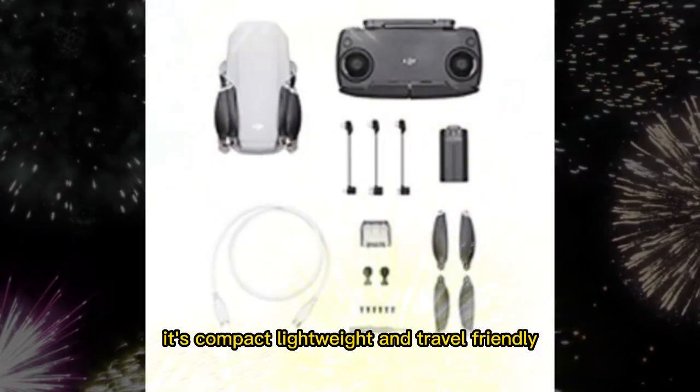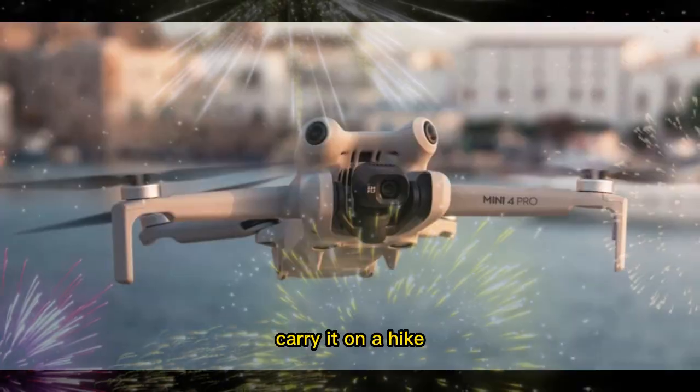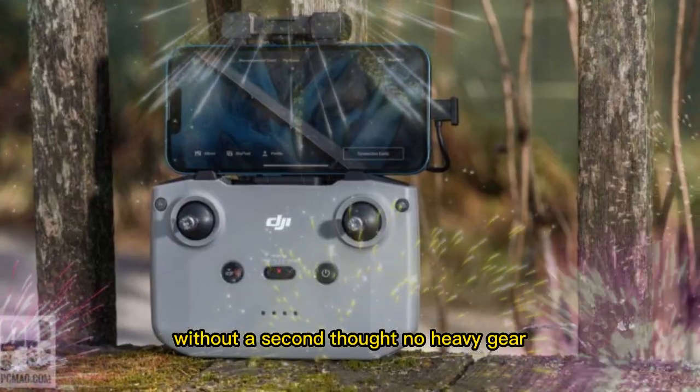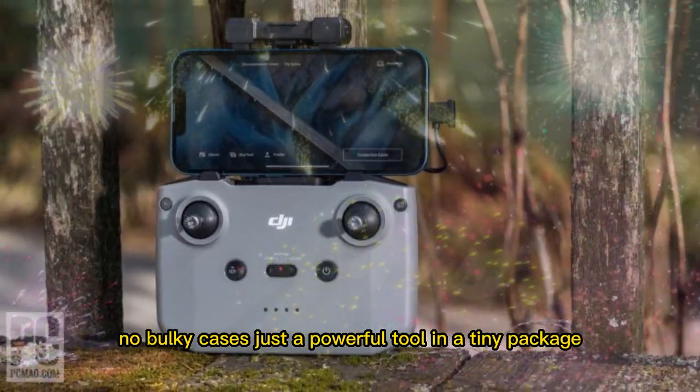Of course, it still keeps the foldable design DJI Mini drones are famous for. It's compact, lightweight, and travel-friendly. You can toss it in a backpack, carry it on a hike, or bring it along for your next adventure without a second thought. No heavy gear, no bulky cases, just a powerful tool in a tiny package.